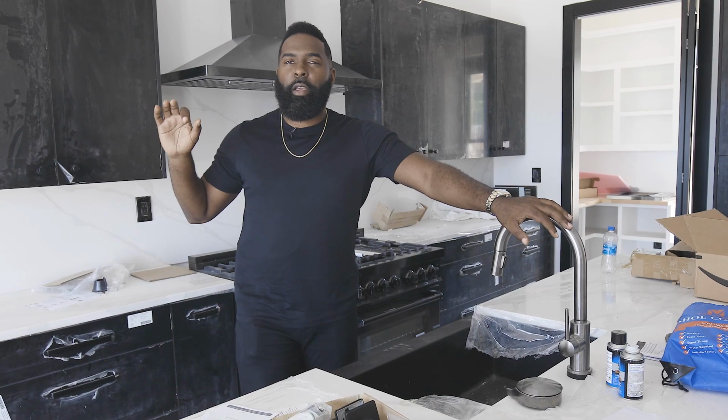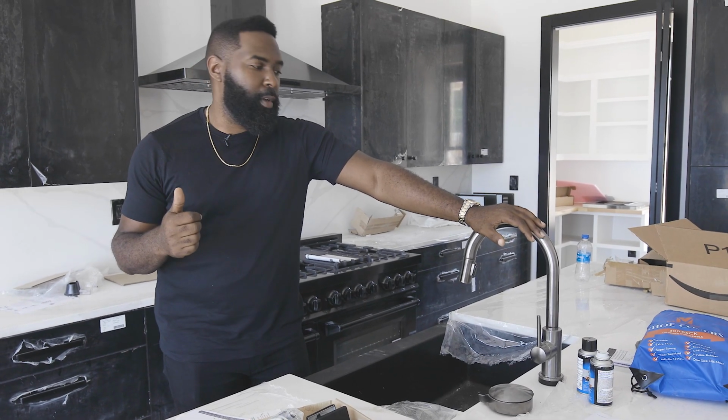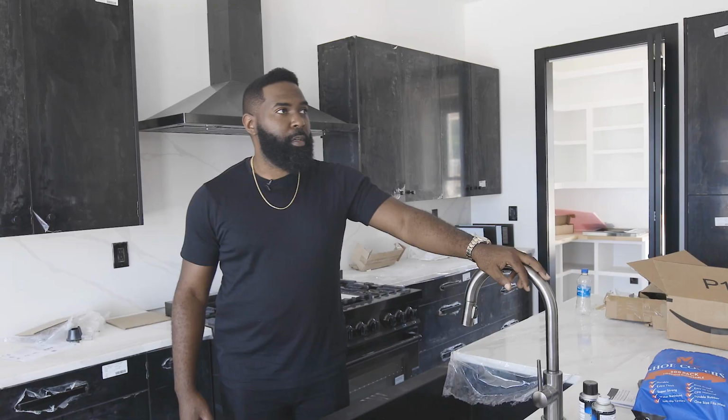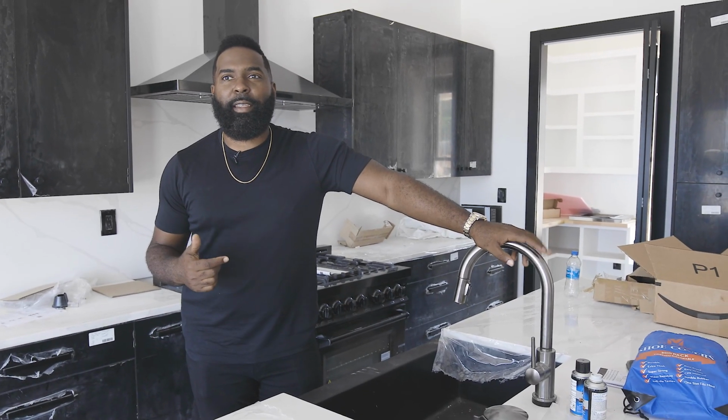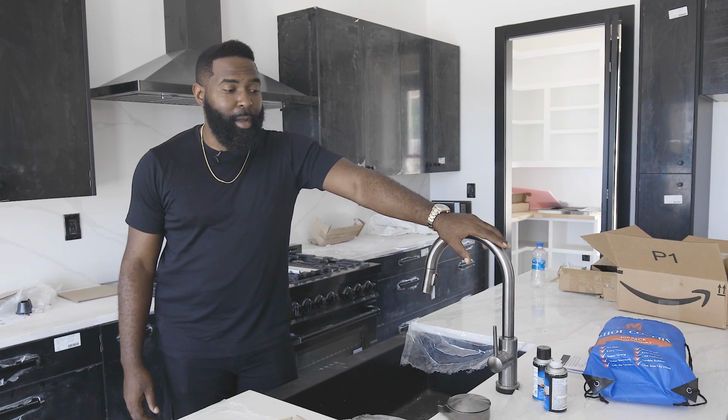They go on the wall, and you can control the whole house just by speaking to it, from putting the shades down, even pouring you a cup of water. You can tell the sink to pour you a cup of water, controlling the music, the thermostat, the shades in the entire room. Pretty much everything is controlled by voice here.